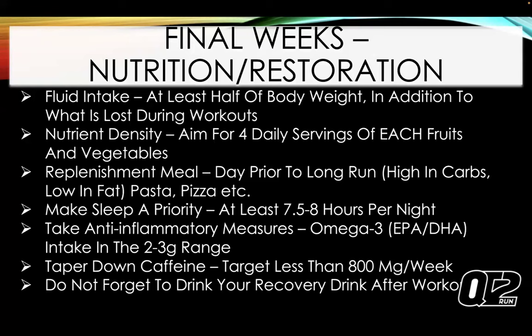If you become more than 2% dehydrated, it will affect your performance come the marathon. So again, I can't stress it enough, especially next Friday and Saturday before the race, make sure you're taking a ton of hydration. You want to continue to eat nutrient-dense food. We recommend aiming for 4 daily servings of fruits and vegetables. Again, that replenishment meal a day prior to the long run, like I just mentioned. So whatever you're going to eat the night before the marathon, usually it's pasta, rice, pizza, practice that this week.